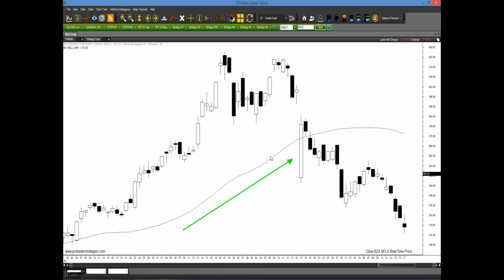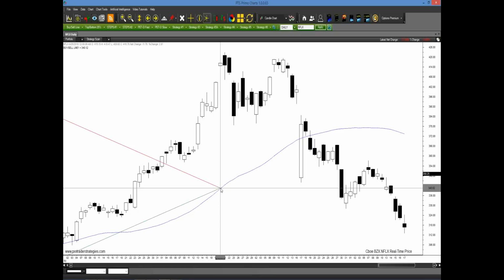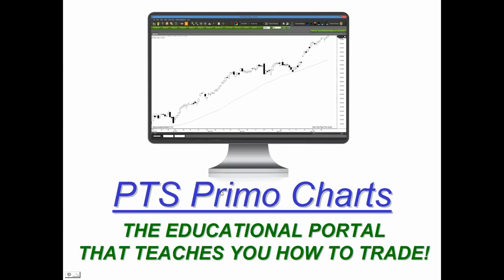How could this custom crosshair have helped us? Well, we click it on right here, the icon on our platform, and you see the way we apply it is we plot it on top of the buy-sell line, the 50-period moving average. And the crosshair in relationship to the 50-period moving average will tell you if there is strength or not in the move, okay? And this is all made easily applicable on our platform, the PTS Primo Charting Platform.